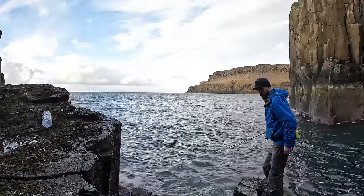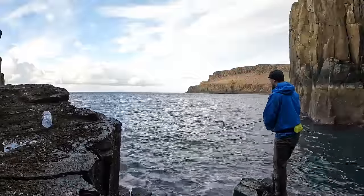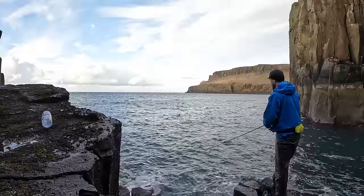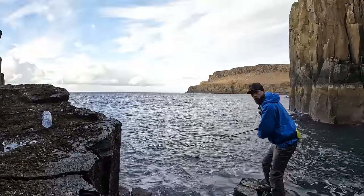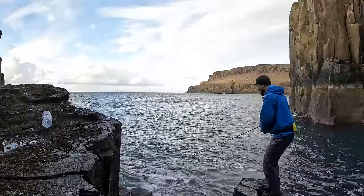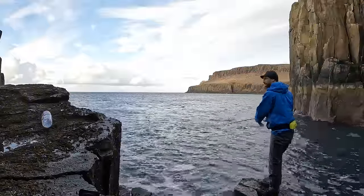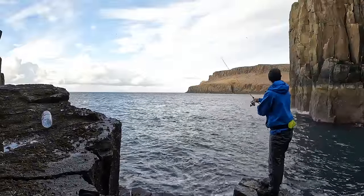I've also not got very much time left on this little platform. Oof. Oh, that was a big hit from underneath that. The lure went really light. Can even see me. Oh, there's that ledge, damn it. Come on, off you get.